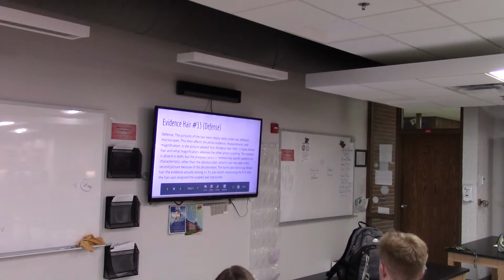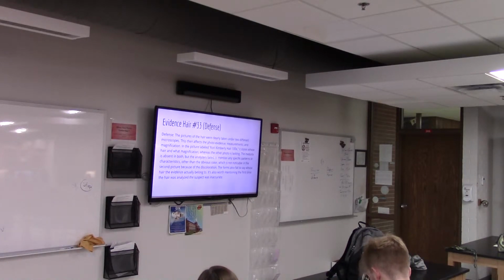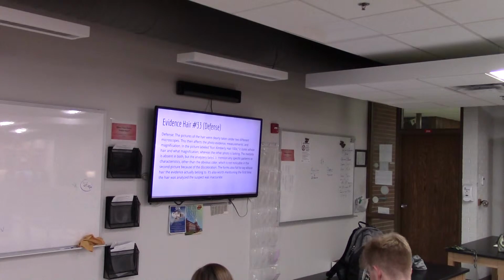Okay, so for the defense side, the pictures of the hair were clearly taken under 2 different microscopes. This then affects the photo evidence measurements and magnification. In the picture labeled Corey Kimberly, hair 100x, it states whose hair and what magnification, but the photo is lacking any details about the medulla, which is absent, and the analyzer also failed to mention any specific patterns or characteristics other than the obvious color, which is not noticeable in the second picture because of the discoloration, because it was taken under a different microscope. The forms also failed to say whose hair the evidence actually belongs to. It's also worth mentioning the first time the hair was analyzed, the suspect was inaccurate.